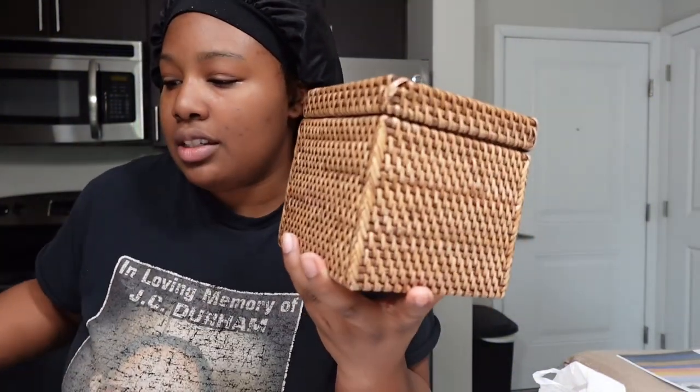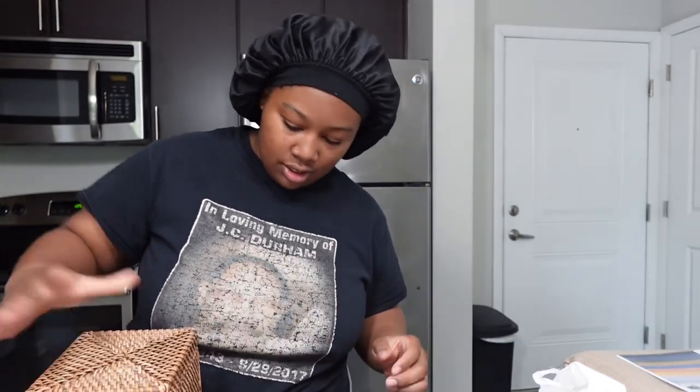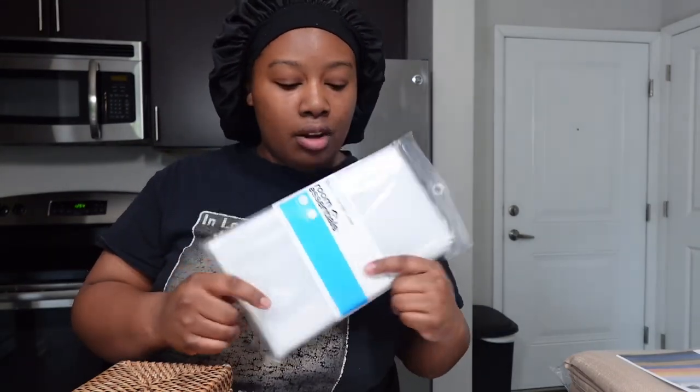Matter of fact, let me see if it'll fit. Okay, it's too big. I don't care though. I was planning on sitting it like that, but I'm guessing when it's on the wall, maybe you won't notice. Let's hope so. And then I also got just a regular shower liner for the restroom.